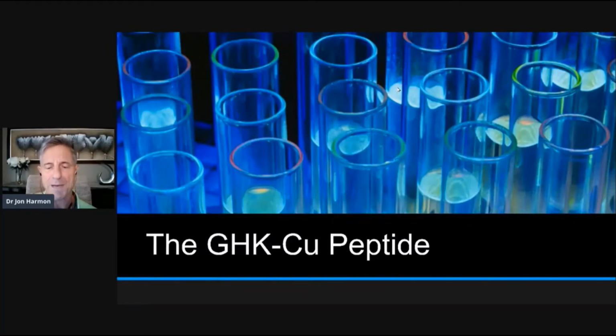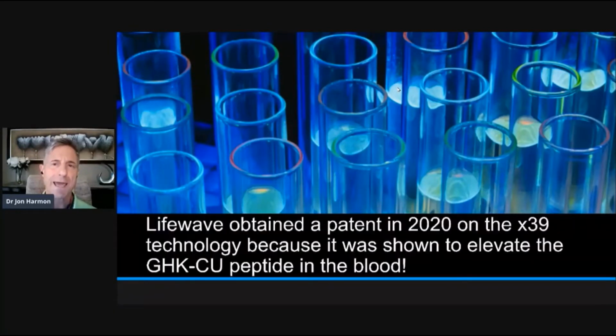GHK copper peptide, LifeWave actually had to prove to the US Patent Office, and in 2020, they had to prove that it raises in the bloodstream, it raises this GHK copper peptide, which they did. And in 2020, they were granted a patent on this technology.